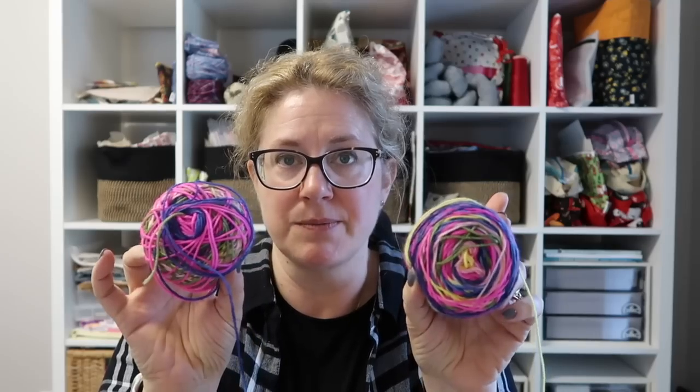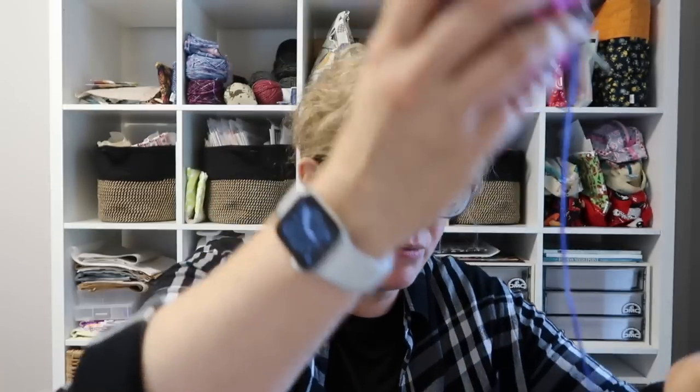So Heather does her sock yarn in two 50-gram skeins. So you end up with twins. You end up with matched socks. And her sock yarn is plump and beautiful. It's really, really nice yarn. It's lovely to work with.